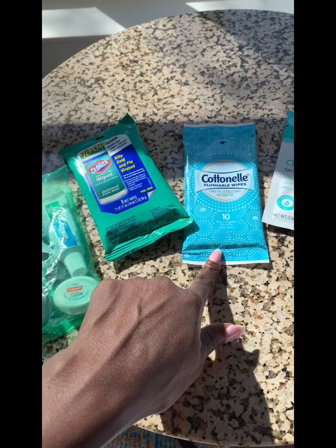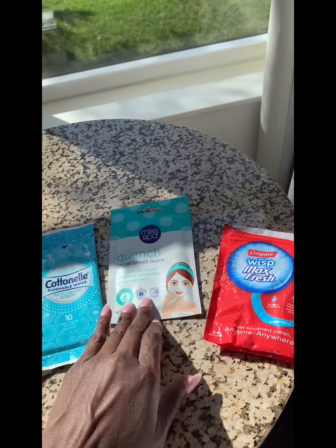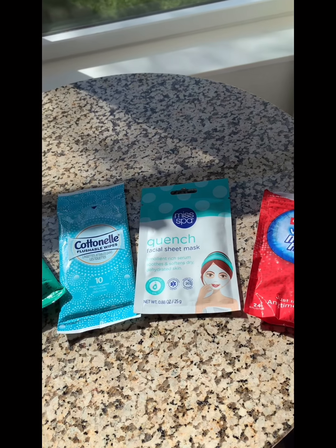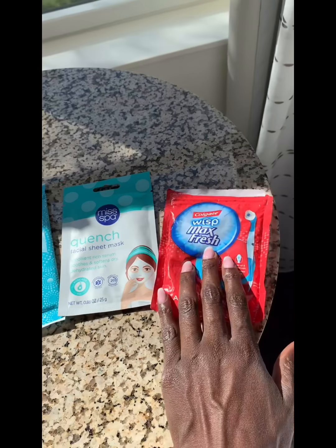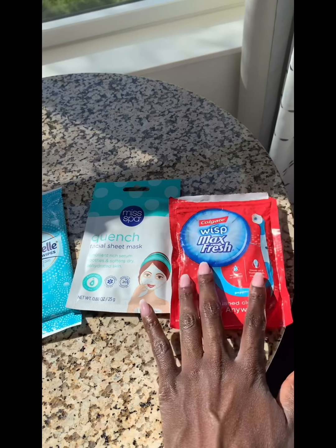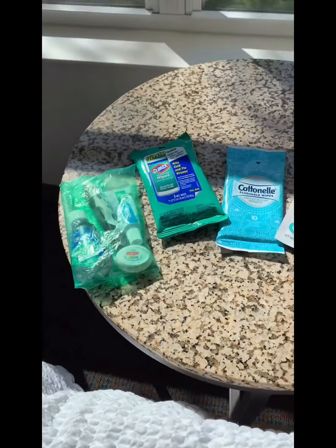I also have some Cottonelle flushable wipes. This is a face mask. Sometimes if I have time, I might want to feel a little extra special, I might do a face mask. This one is a moisturizing one. And then lastly, I have some of these Colgate Wisp. These are just disposable toothbrushes that I could use throughout the day that are nice as well. So those items are going in the bag too.